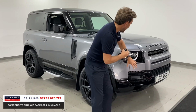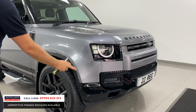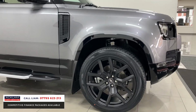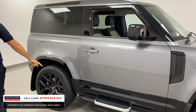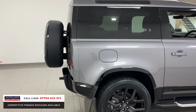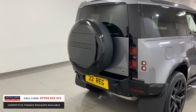Full X-Dynamic styling, so you've got badging, inserts, the under section of the front bumper all the way around the arches. You've then got 22-inch urban wheels, which just set the car off fantastically well. You've got mud flaps, fixed side steps, privacy glass, and then even you've got all that beautiful X-Dynamic styling on the back. Spare wheel cover finished in gloss black as well.